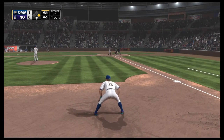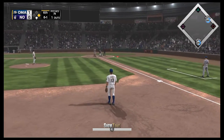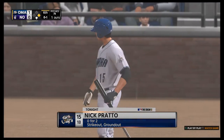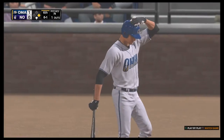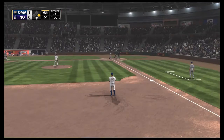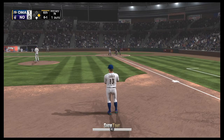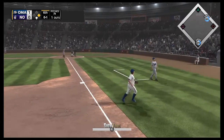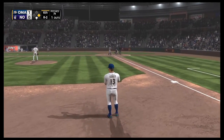Now batting, standing in now, number 15. This will go after the first pitch and bounce it into foul territory. 0 for 2 from him so far in this one. Comes set with the 0-1. Another one fouled off, and he's quickly behind 0-2. Torres stands at first with 1 out.